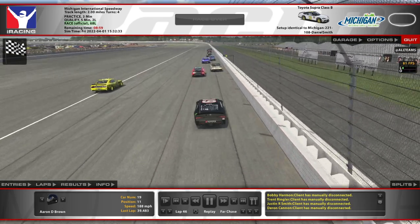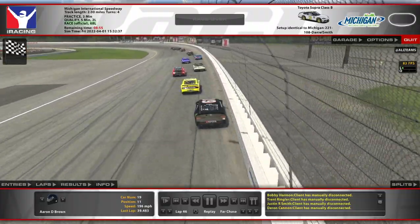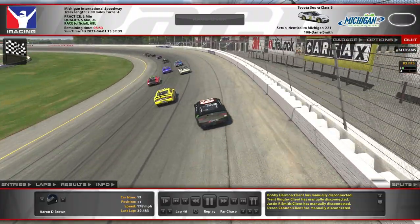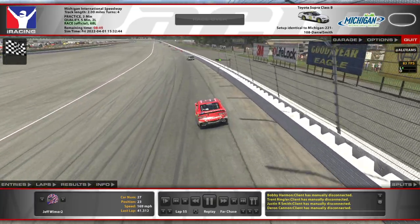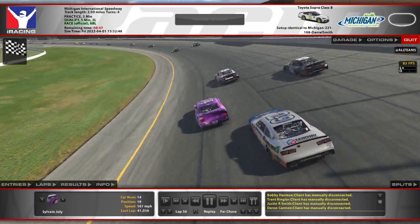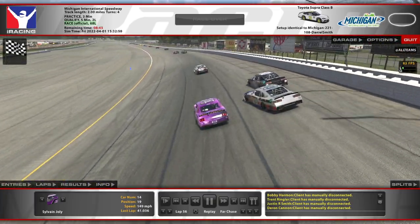19 was doing that thing where you had a weird disconnect or something. So he got back going again, just in time to hit the wall on entry. It's wall exit. 29 goes up the middle three wide, and netcode helps it become a wreck.